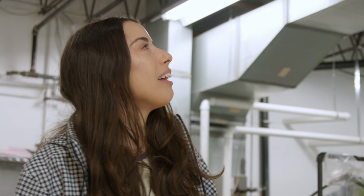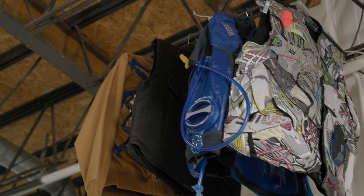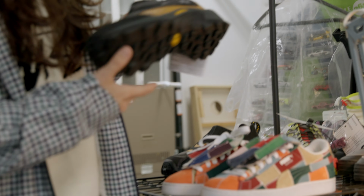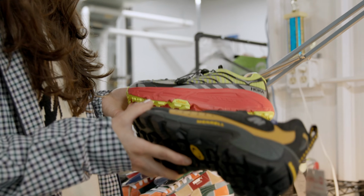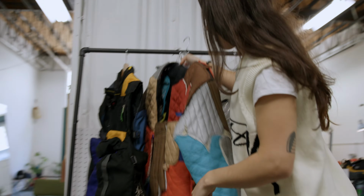So every once in a while, I'll have some pieces still that are left over. So there's a vest made out of shoes. There's a jacket that's made out of all Camelbak reservoirs. And then I have some silly stuff, this jacket that has a bunch of Hot Wheels cars on it. And then for shoes, some of my collaborations I've done with Hoka, with Merrell, some really fun projects that I got to work on.